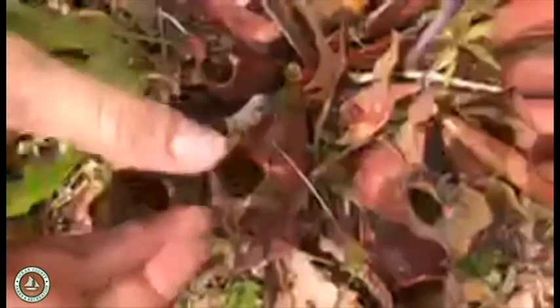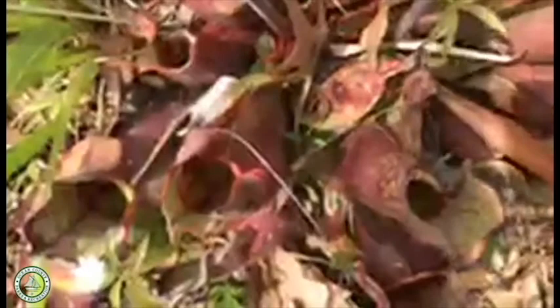But when an insect crawls in, they're attracted to the sweet-smelling nectar inside of there. And they'll crawl in, and those little downward-facing hairs are going to prevent them from easily crawling back out. So then they have digestive enzymes in that same nectar, and that's going to digest the insect, and they'll be able to absorb the nutrients from that bug.